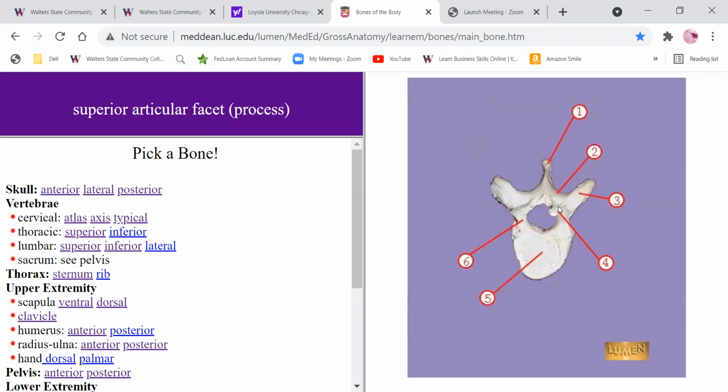Now this structure here, I wish this arrow was over on this side, because that is the superior articular surface that the vertebra in front of this one would nest on. Remember how they nest? The inferior surface of the vertebra in front sets on top of the superior surface of the vertebra behind, and that forms the intervertebral opening.